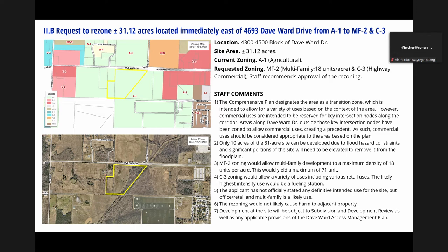This portion of Dave Ward Drive has approximately 3,500 average daily traffic, so it's a fairly low traffic section of Dave Ward Drive. There are significant portions of the site that will be undevelopable because they lie within a FEMA-designated floodway. There's a distinction between floodway and floodplain. In a floodway, you cannot put any sort of structure. Floodplain can be modified. The property can be lifted out and can be developed.